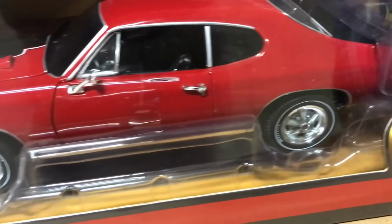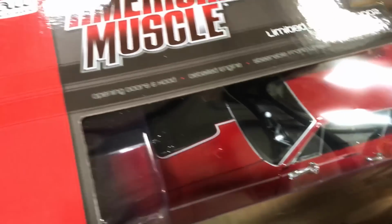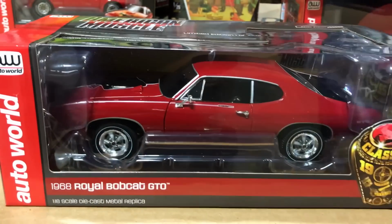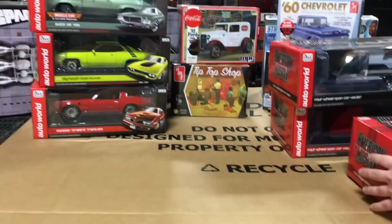paint job on top of it here, black on the hood, black around the roof there, great looking detail. It does have the detailed engine, opening doors and hood. Front wheels are steerable, detailed chassis. It's just a super cool looking one, and we're excited about that Royal Bobcat.